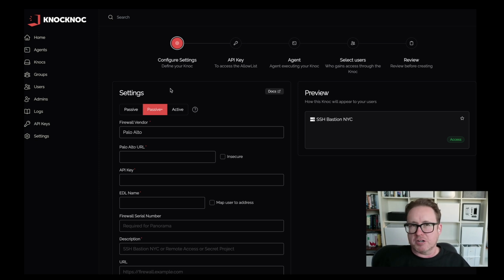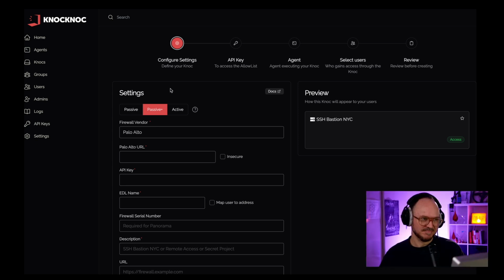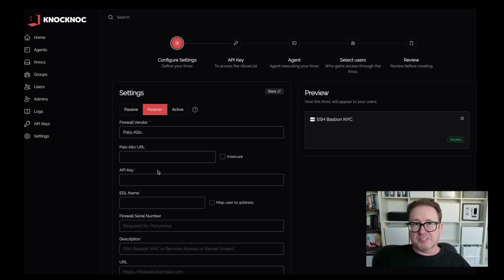It can't obviously log in or have any interactive access, but nor can it add or remove an IP address like the active integration can. It just goes and kicks it, as you say. But very simple to get set up.